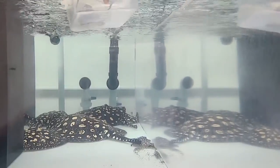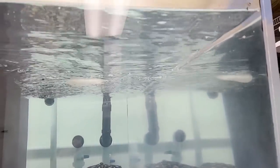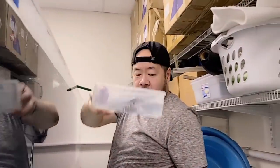Also see they're not as active as the batch that I showed you the other day, and it's probably because they are premature.